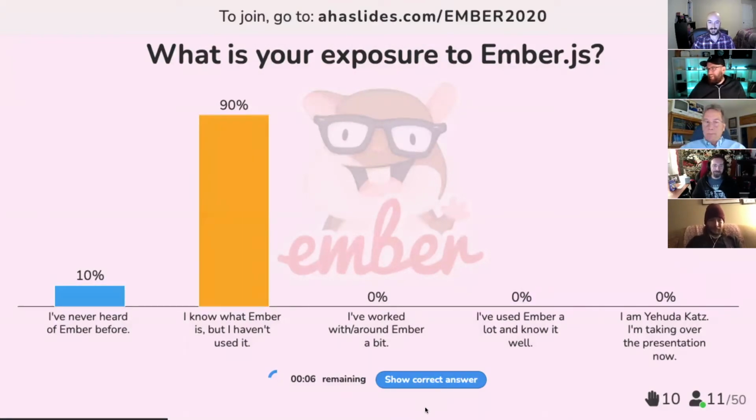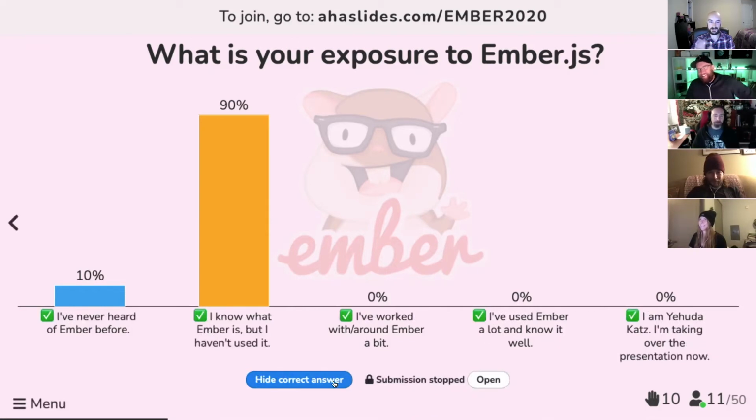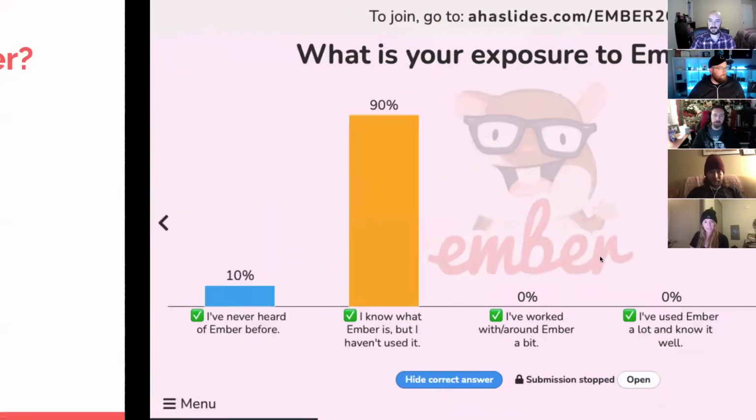So unfortunately, it looks like Yehuda is not here with us tonight. And this was a real low bar just to get our feet wet with AHA. Obviously, no wrong answers there. And that's helpful. So it looks like almost everyone has heard of Ember, but haven't used it. And some folks have never even heard of it before tonight. So that's great. That's pretty much where I was a few weeks ago.